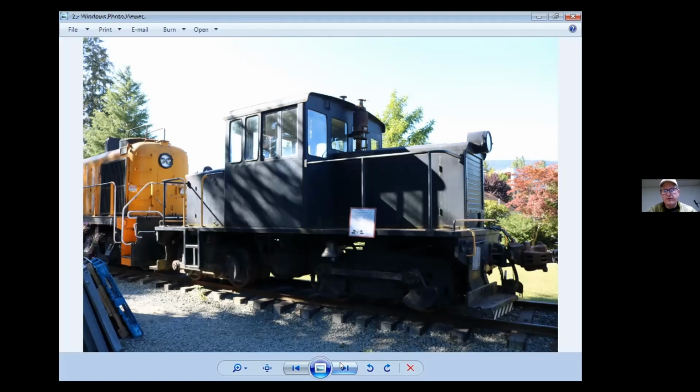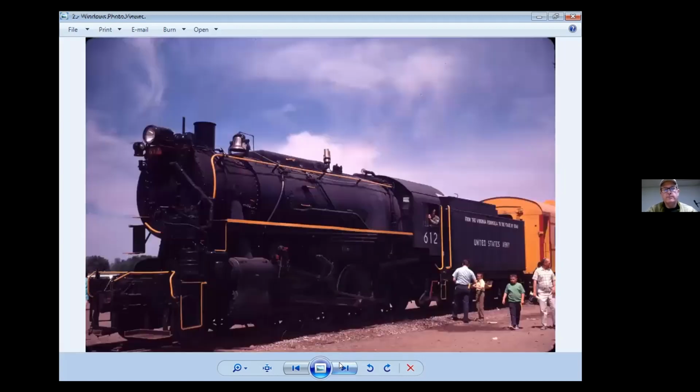But conventional normal steam locomotives in the First and the Second World War were not painted OD green. Why do manufacturers make them that way? I don't know. They think it looks cool, I suppose.